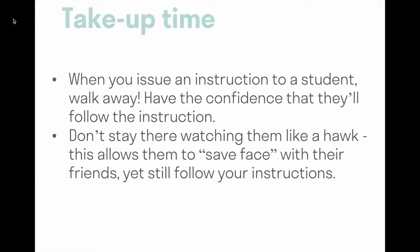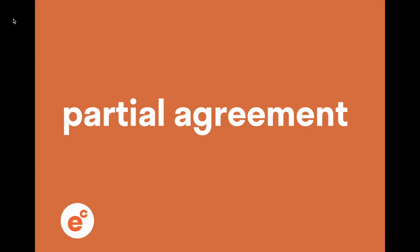If you watch them like a hawk, they're not going to enjoy your company. They're going to find building a relationship with you difficult. If you have confidence in them that they're good, nice young people and they're basically going to follow through on a reasonable instruction that you've given them, then at that point you're going to start building these relationships. And it's those relationships that will help you manage the classroom much, much better.